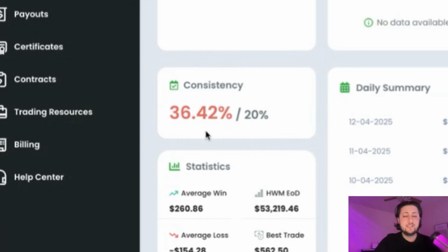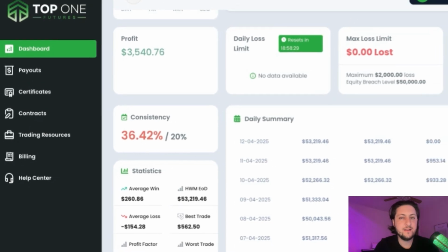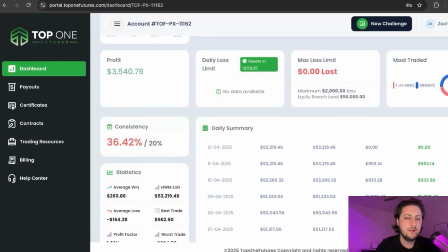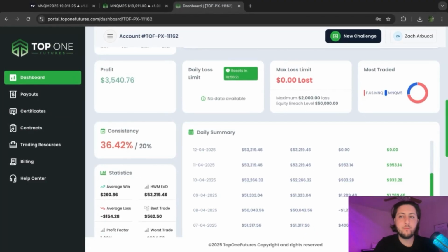So my consistency score is currently sitting at 36%. Again, in order to get that payout, I'm going to need to get this down to 20%. And because my largest winning day was about $1,200, I'm going to need to make, I think, around 6 grand, maybe 6,300 total to get that consistency score down to 20%. If the market is clean and offers some clean opportunities for high probability setups, I don't think we're going to have an issue reaching that target this week. So that's what I want to update you guys on.